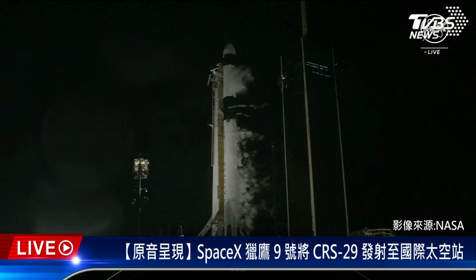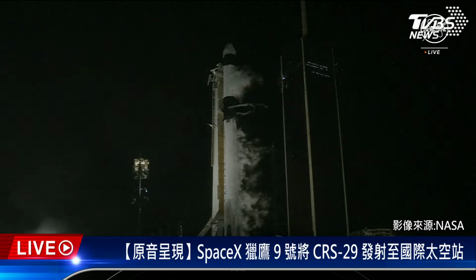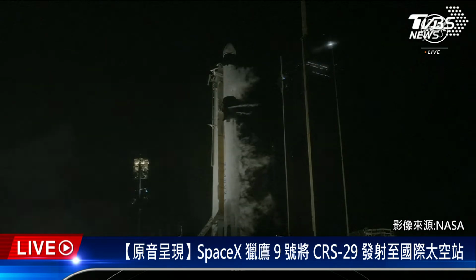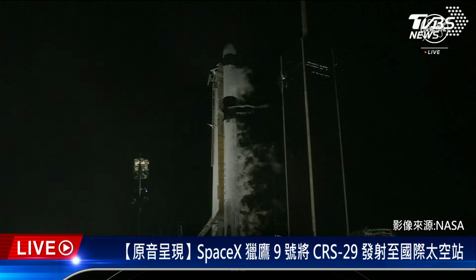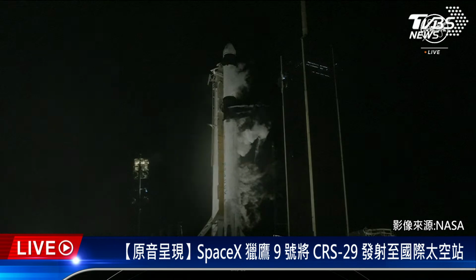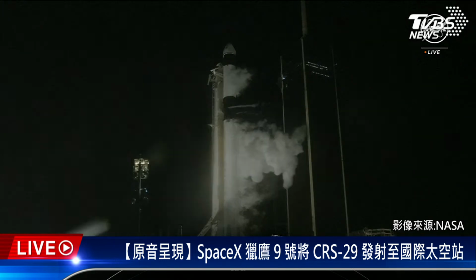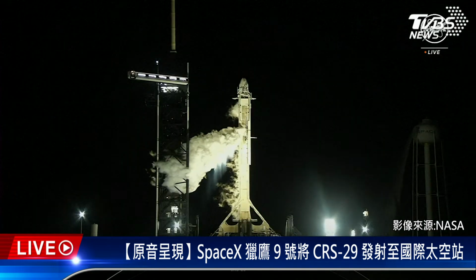Stage 2 LOX load complete. And great call out there. Stage 2 LOX load is complete, which means that propellant loading is now complete on both stages of the Falcon 9. Dragon is also performing its final health checks to make sure that all the vehicle's primary systems are ready for its rendezvous with the International Space Station.